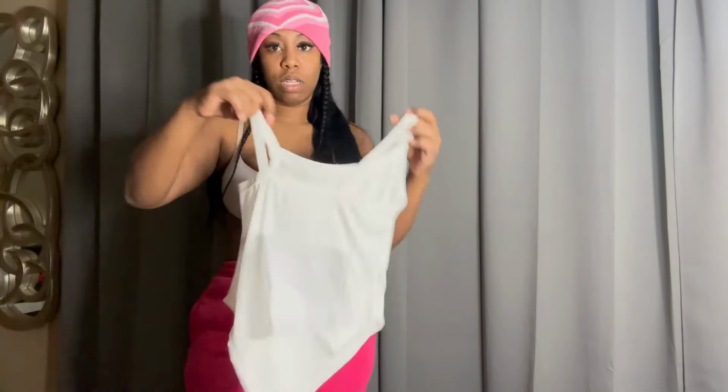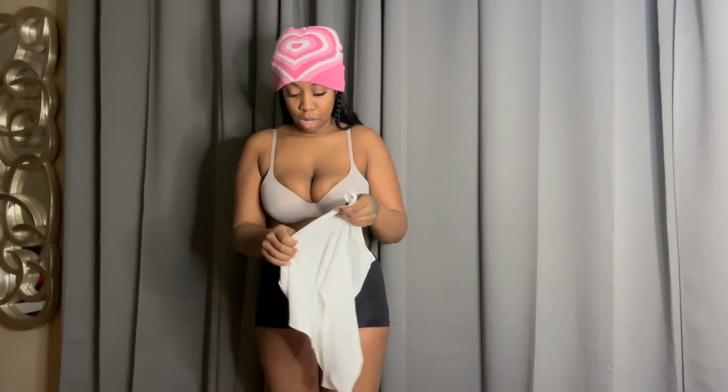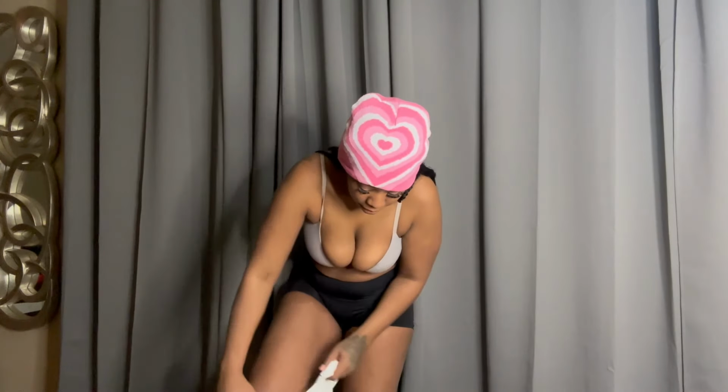Oh man, this is a light tank top for when I feel like I want to be cute. You feel me? Yeah, feel me? Yes, me.